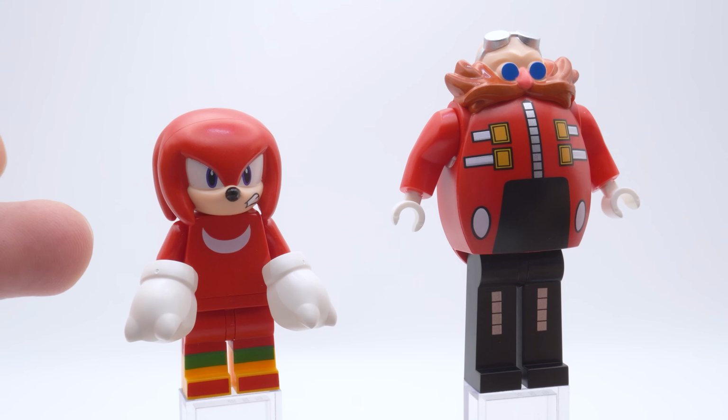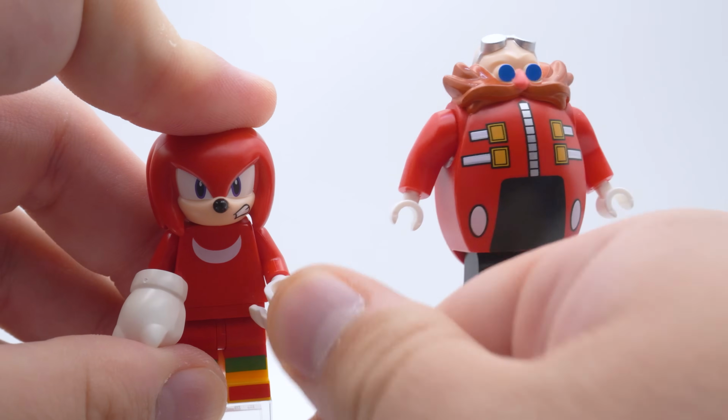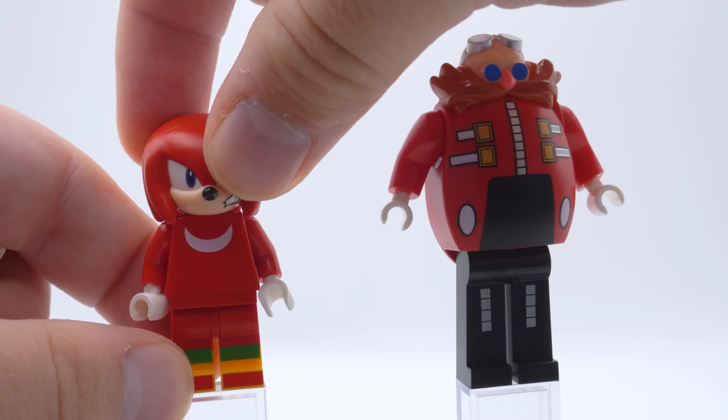That's an exclusive part only to him, and it's come in all 3 of his sets. And they're just gloves that go over standard minifigure hands, so he holds onto them like that, and of course you're able to remove them if you want, though he looks a little bit uncanny without the knuckle gloves on.